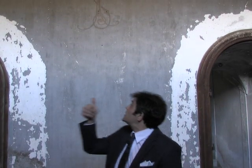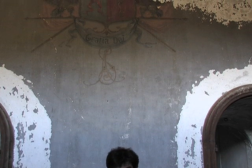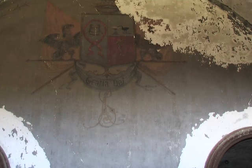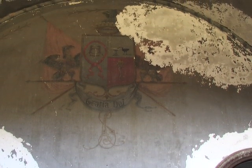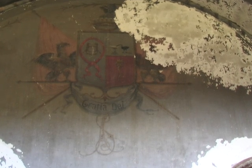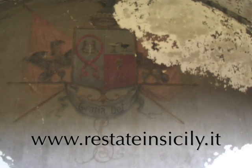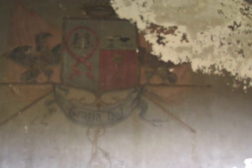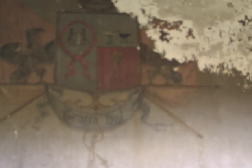Think about it. This is only the main entrance. Look at this. These are the arms, with Gratia Dei, which means in Latin the grace of God. And look at the building, the structure, which is the same as it was more than 100 years ago. The vault, which is here, the frescoes. And I repeat it again, if you give it back to its original beauty, you make a perfect investment out of it.